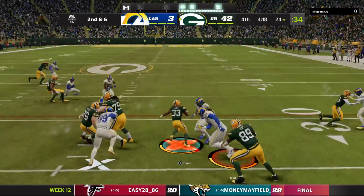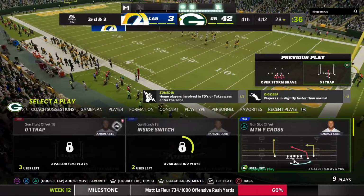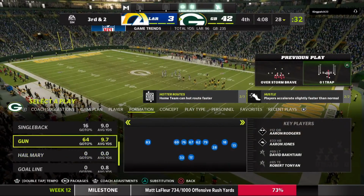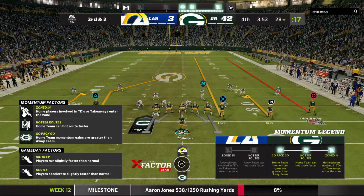Rodgers with a give. It's Aaron Jones. And a nice job to break free of one tackle, but it slowed his momentum somewhat, and he's taken down right after. That's what you want. Straight ahead positive gain. Just keep that clock ticking. The Rams go nickel here defensively on third.